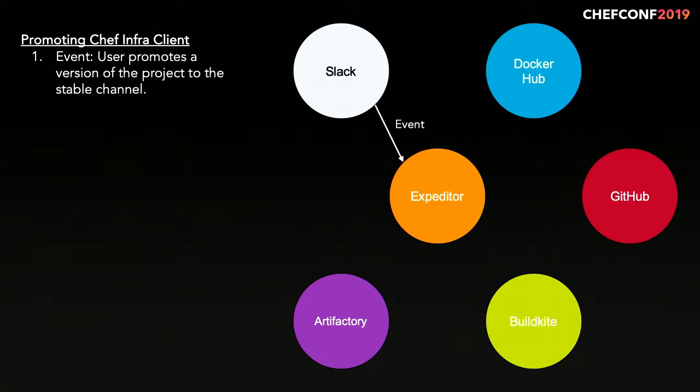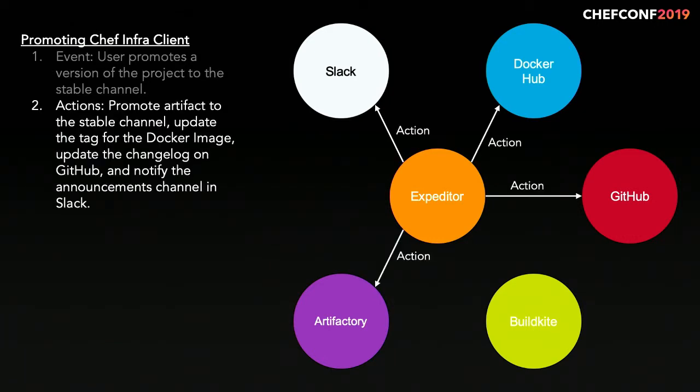What happens when I receive that event? I take some actions. So I will promote the artifact to the stable channel. That's an event. That's an action related to Artifactory. We need to add a tag to the corresponding Docker image on the Docker Hub, so it makes an API call to the Docker Hub to say, add this tag to this image, corresponding with the channel, so you can do cool things like follow the current channel in your Docker image.